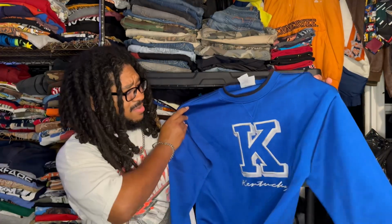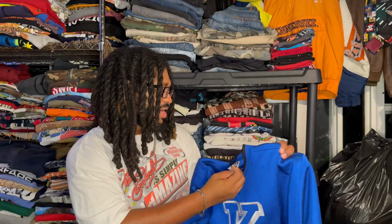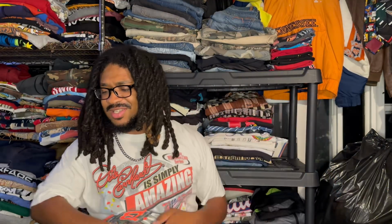This is just, man, it's like almost holographic right here, the colorway. It's on this Vessi tag, size medium, a little vintage crew neck as well.